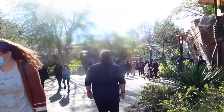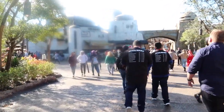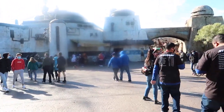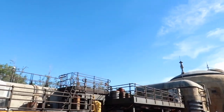I love how the sound changes in here. It is more crowded here because so many of these people have not seen this yet. Alright guys, and there's the droid depot has a line to go in. Not surprised. This is where you'll see Chewbacca and Rey or Vi.